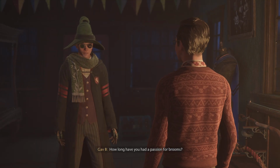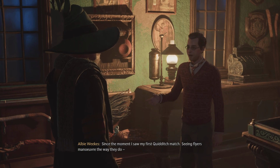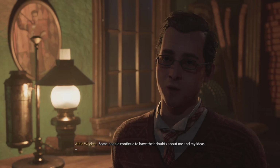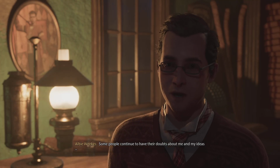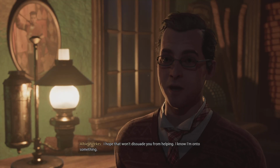How long have you had a passion for brooms? Since the moment I saw my first Quidditch match, seeing flyers manoeuvre the way they do. Oh, some people continue to have their doubts about me and my ideas. I hope that won't dissuade you from helping. I know I'm onto something.